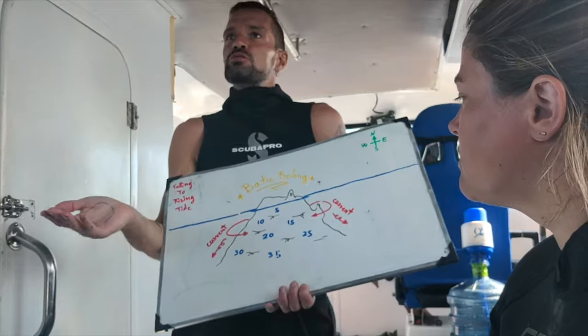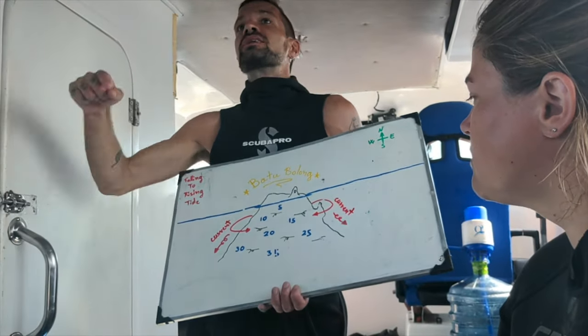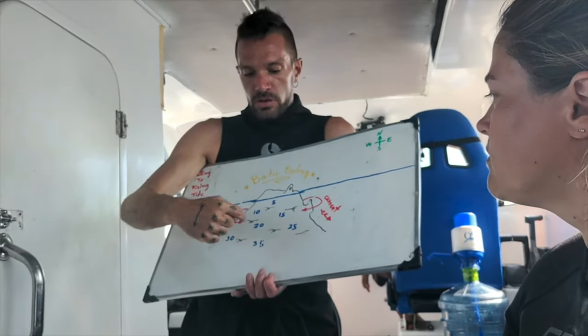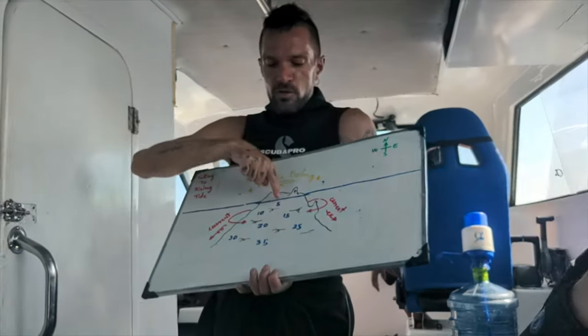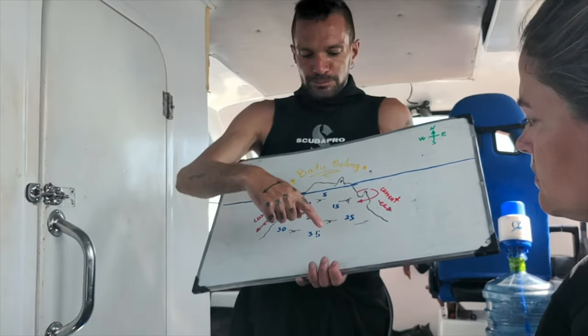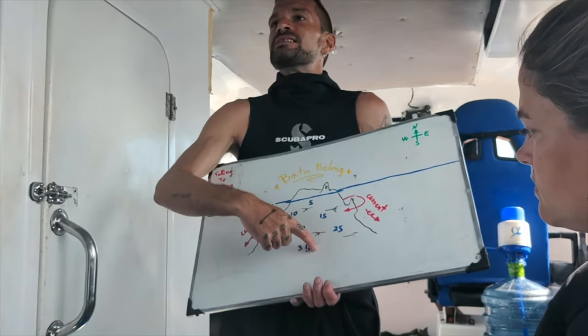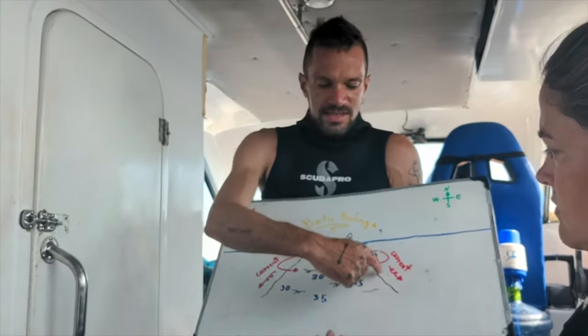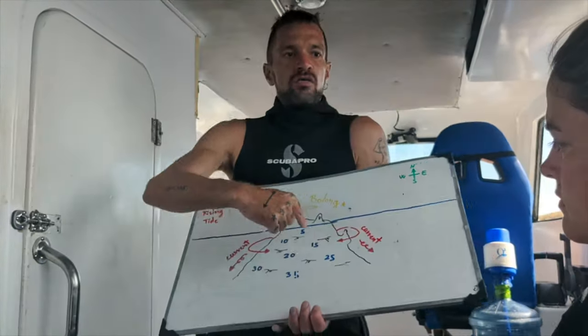So what we do in Batu Bolong is we jump in on the protected side, not on the speed side, but on the protected side. So usually we jump in the middle here, we go directly to the maximum depth, like 30 meters, and we do a multi-level zigzag dive. This means we're going to come up shallower, doing some zigzag on the protected side of Batu Bolong.